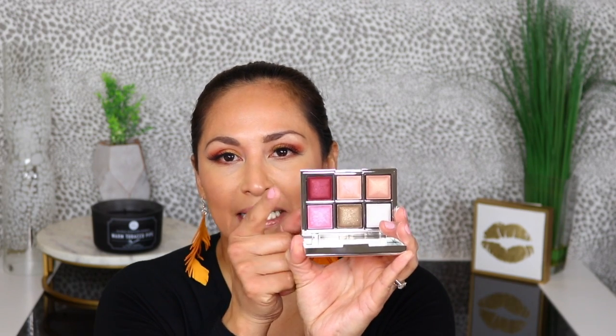By the looks of it, some of these shades right here look like they would be dark, but when I swatch them, they're not as dark as they look. They're more like a very sheer shade, and I'll swatch a few of these for you so you guys can see what I'm talking about. But they're not very dark. Do you see that?